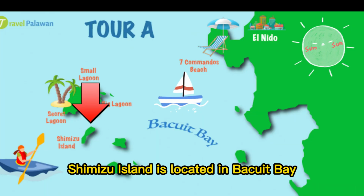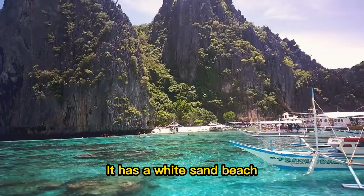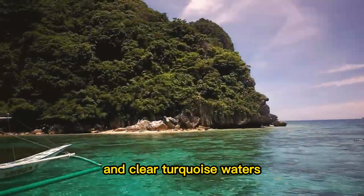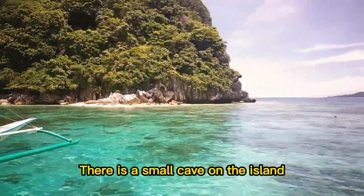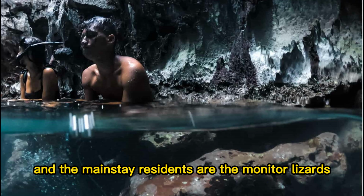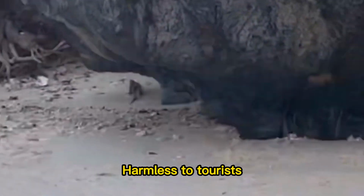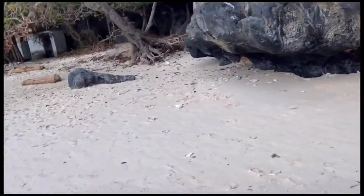Shimizu Island is located in Bacuit Bay, near Miniloc Island. It has a white sand beach, towering limestone cliffs, and clear turquoise waters, perfect for snorkeling. There is a small cave on the island, and the mainstay residents are the monitor lizards, harmless to tourists, as they typically shy away at the sight of the island visitors.